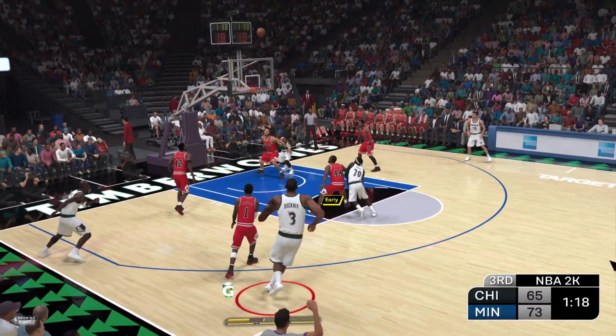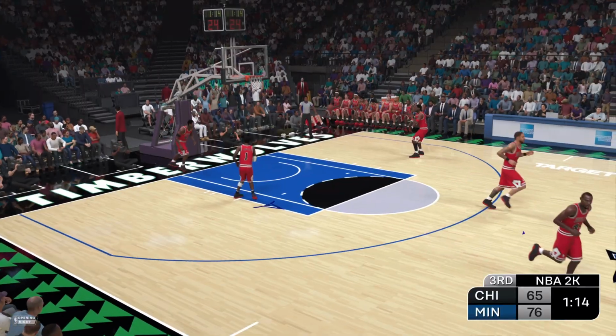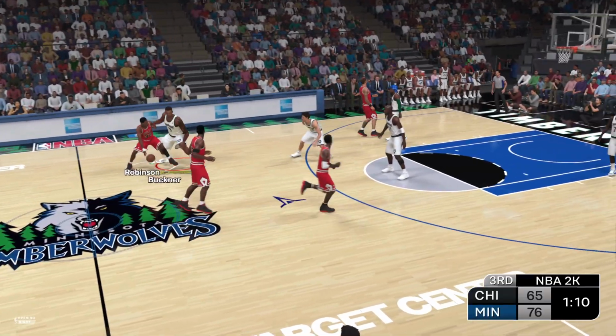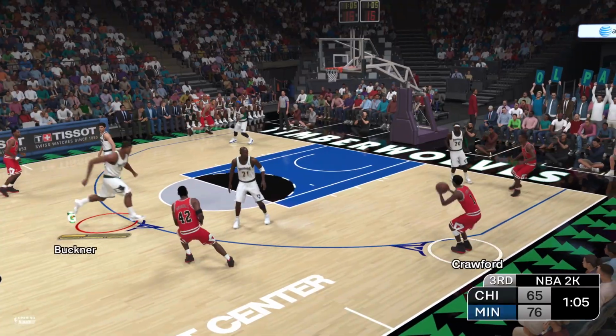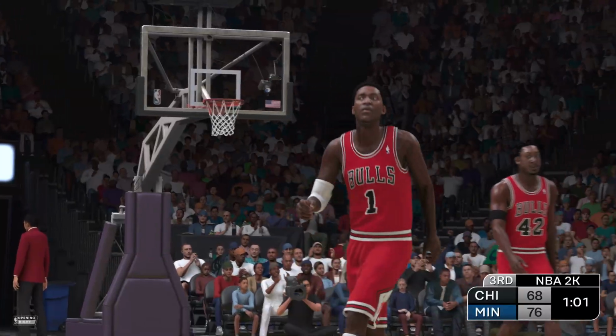Here's Buckner. Nailed from three-point land. Buckner's got 5 points now this quarter. He can be a forgotten man in their offense sometimes, but the D still has to keep an eye on him. Crawford, no one around him. The shot's good. Marshall making the play.